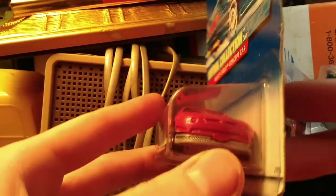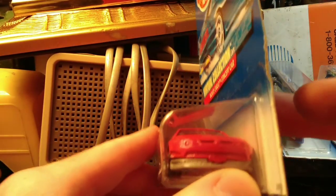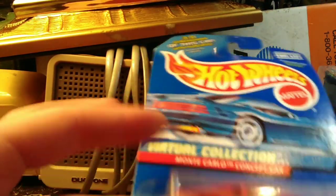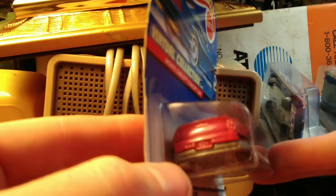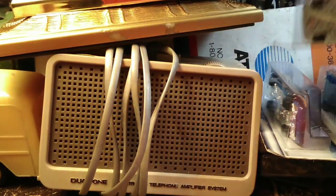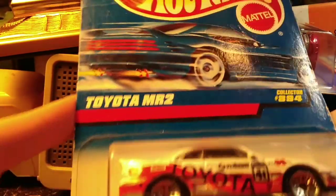It's pink. It's not actually red. It kind of looks red on the camera. It's definitely pink, though. Nice looking car, though. This is an all die-cast casting here. I like this casting. I was glad to find another one. That one's quite heavy.